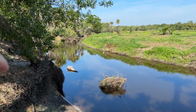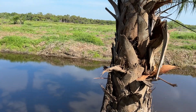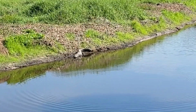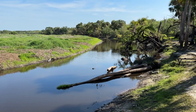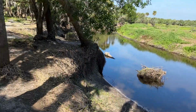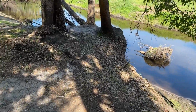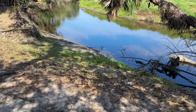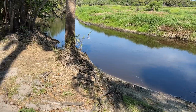So look right over there. Let's go explore that a little bit closer. And look at that guy right there. This is not a body of water I'd want to fall into. Let's go down here a little bit and see what we can see. Watching our step, looking for critters. Oh my goodness. That guy is massive.